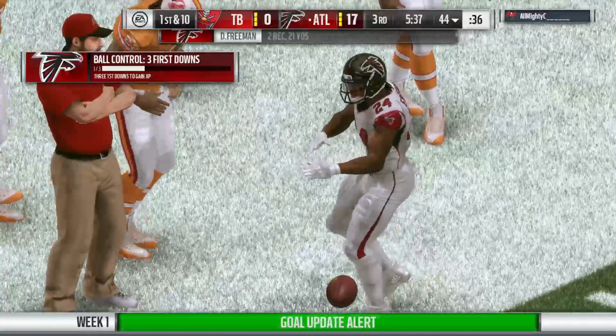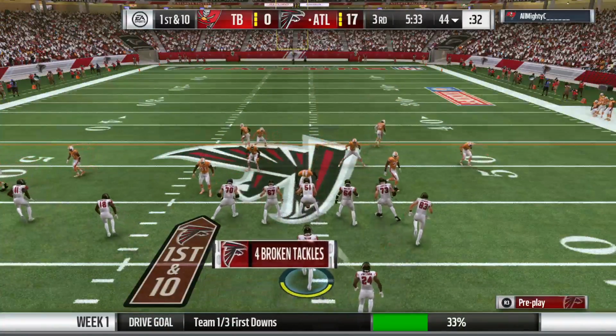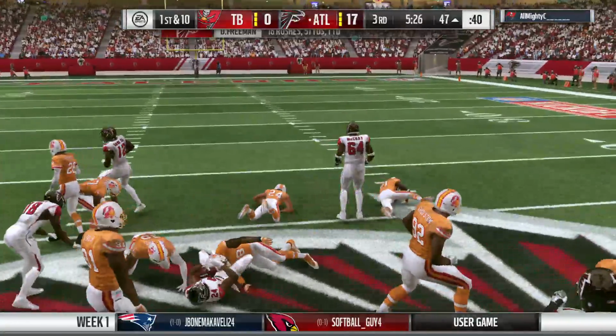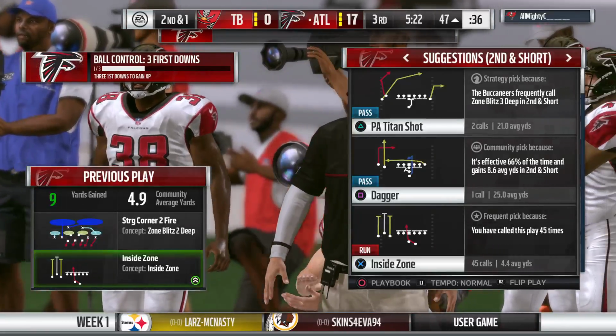So many times you hear today's NFL described as a space game. Get your best players into space with the football in their hands. That's why sometimes you just swing it out to your runner, get him out in the flat, and let him have a chance to make people miss in open field. 9 yards is the pickup there, and they'll have a 2nd and 1.